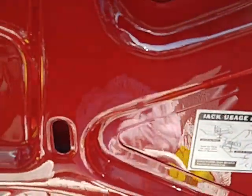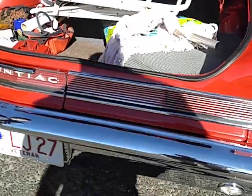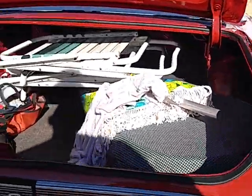And where's the Pause Attraction sticker? Best wishes, Bill Collins. Beautiful GTO. So I should have put the sticker on before I let him sign it.